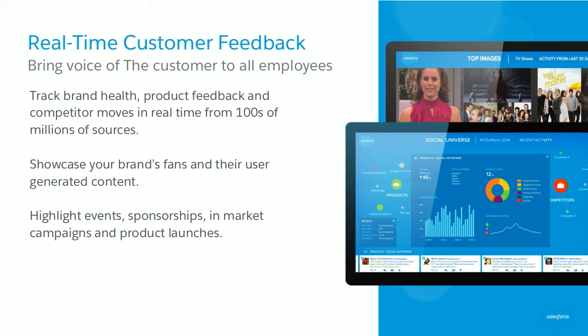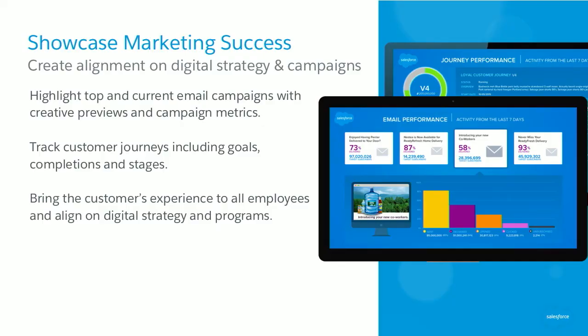So we took this really powerful medium that we developed for social and extended it to other channels. We made it possible for you to see your marketing engagement in real time. So as you send out emails, you can see how those emails are performing. You can see your open rates, your click rates, your unsubscribe rates. Put those writ large on the big screen for everyone to consume and see exactly the effectiveness of the messaging that you're putting out there.